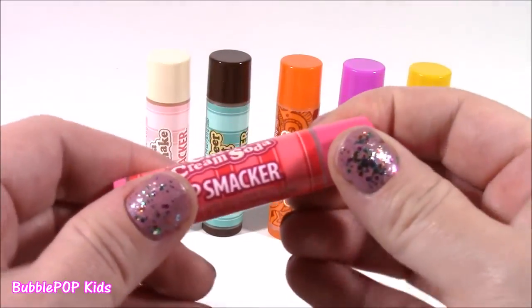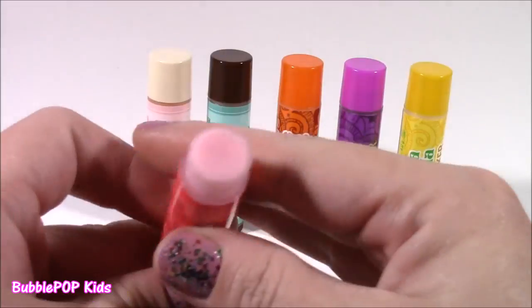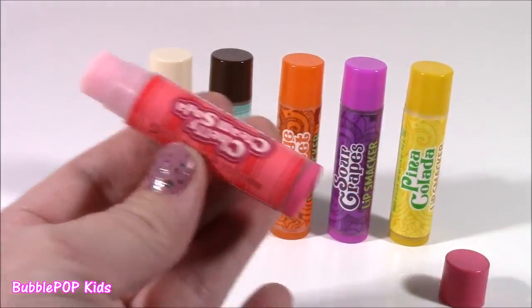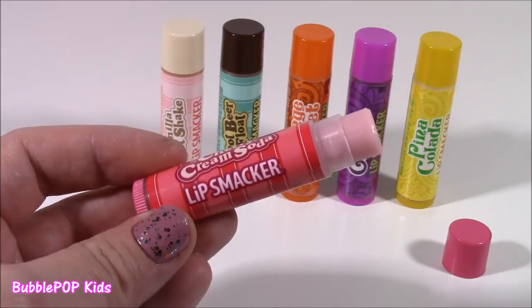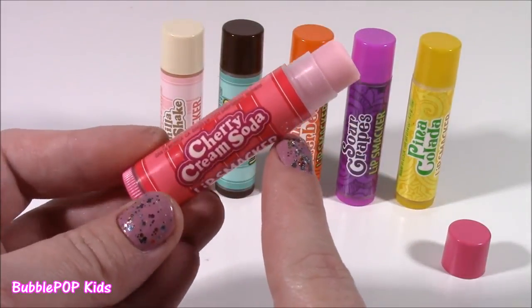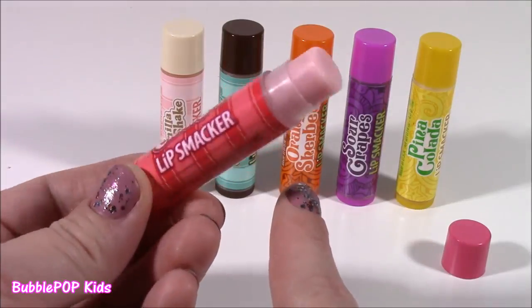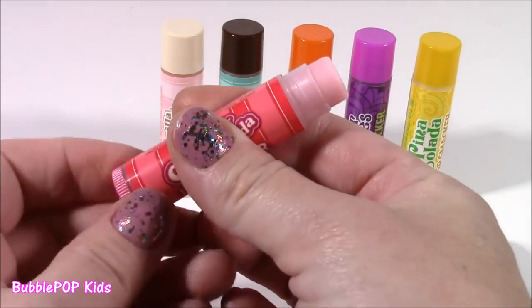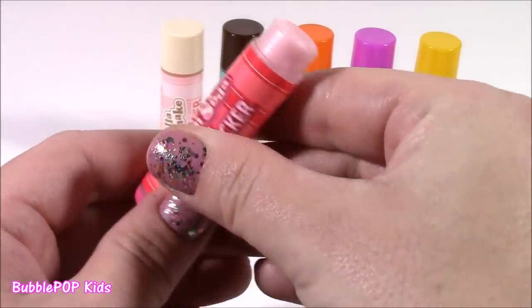Trying the cherry cream soda. Ooh, this is such a bright pink. I wonder what the color is. Ooh, it's like a light pink inside. Oh, wow, this smells so, so good. Oh, I wish you could smell it. It smells like strawberry ice cream or like a cherry ice. Really, really creamy. You could smell the berry or cherry. So, so good.